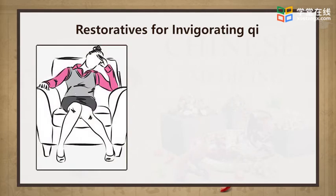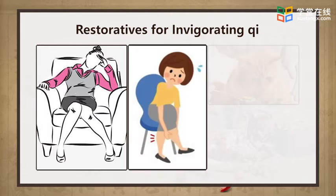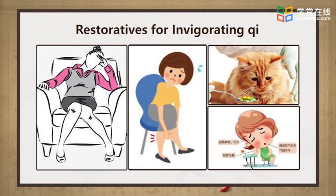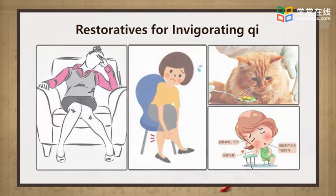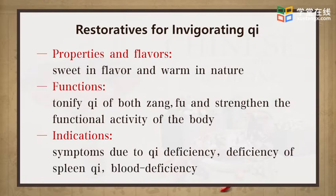particularly those due to deficiency of spleen qi manifested as weakness, poor appetite, loose stool, emaciation, edema, and prolapse of anus, and those due to deficiency of lung qi manifested as no desire to talk, low voice, shortness of breath, spontaneous sweating, or dyspnea on moving. As vigorous qi can benefit the production of the blood, since qi governs the blood, they are also used for blood deficiency and bleeding syndrome due to qi deficiency.